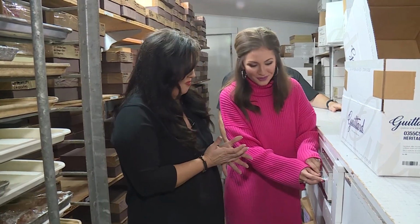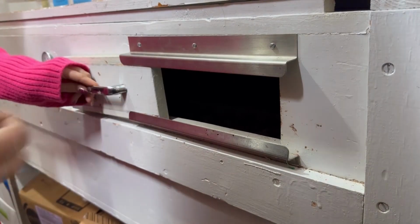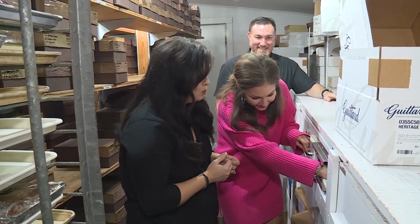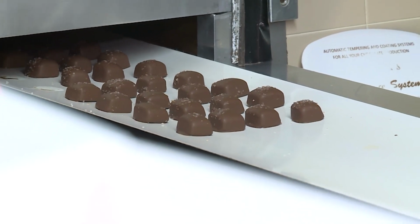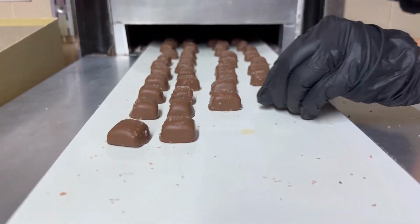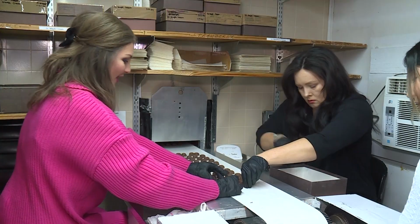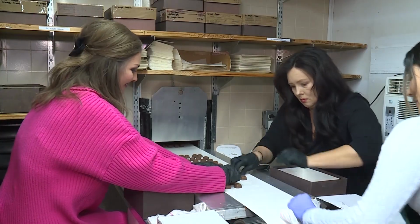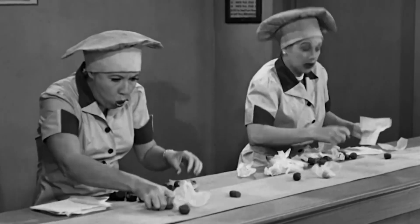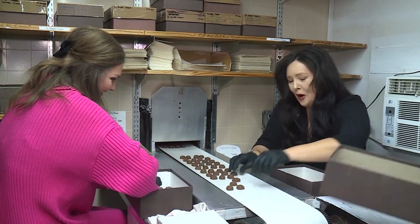We found the secret door. This is the fresh chocolate. Don't tell the owner. Uh-oh, this is about to be an island. Lucy moment. Go faster, go faster.